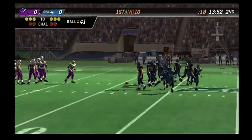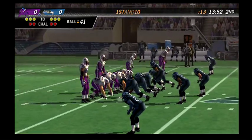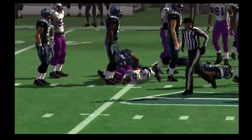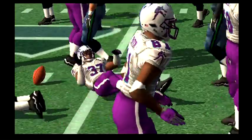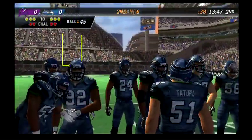So they have first and 10 here. 41-yard line. Bowman, the lone setback, gives the ball off. Julian Peterson stopped him for his third tackle so far. A tough running game will make your passing attack even more effective.